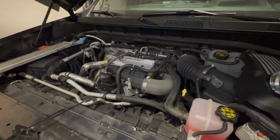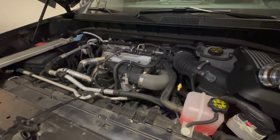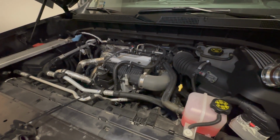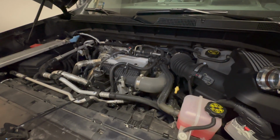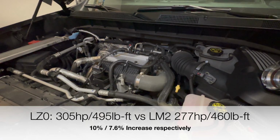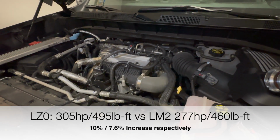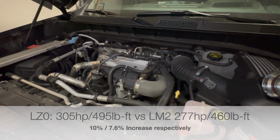Now, I've absolutely loved towing with this engine, and part of the reason why I chose this engine over its gas counterparts is the torque that it offers, and then the future hopeful tunability of this engine once Banks comes out with their tuner. We'll see what kind of numbers we get from that. With that tuner, I hope to get a lot more power from this engine, and we're already seeing much higher numbers with the LZ0 in comparison to this LM2. So something to look forward to as we progress with this engine.